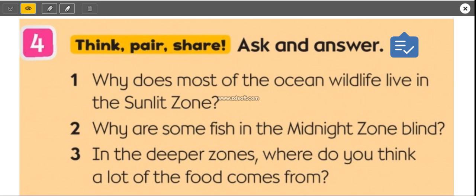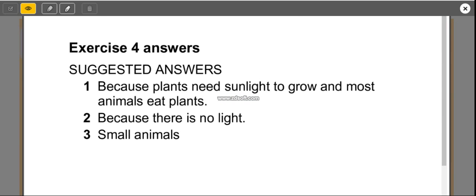Okay, let's make sure of our answers. Here are the suggested answers. So number 1, because plants need sunlight to grow and most animals eat plants. Number 2, because there is no light. Number 3, small animals. They eat small animals in the trench zone.